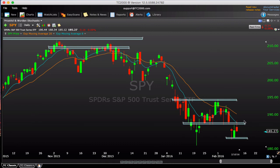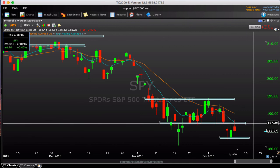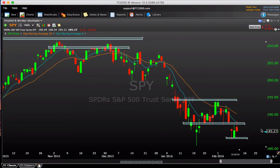This time we tried to probe up, and look where we failed, right where this very important level was last week. In the past 2 weeks, this 187 level, which was previously offering support to the market, is where we found resistance today. So a close on the lows.